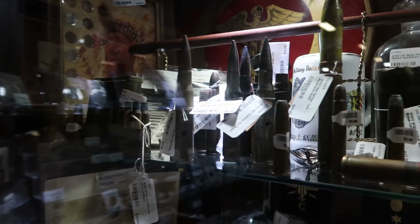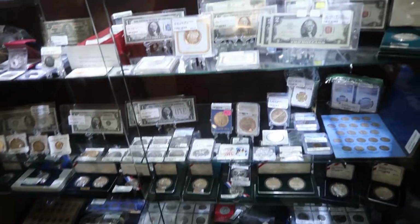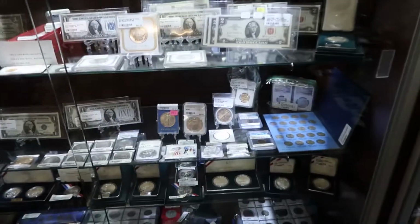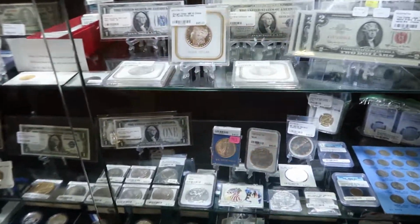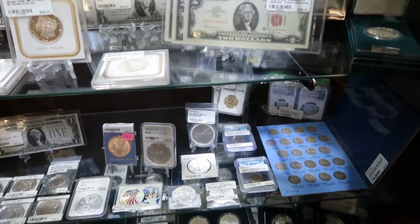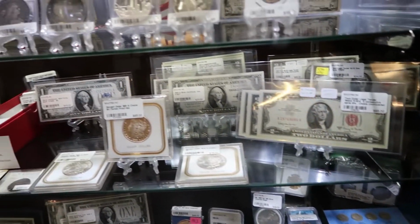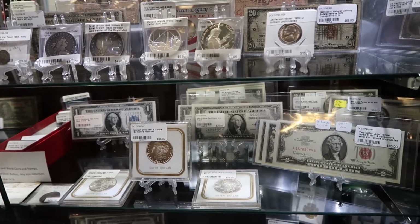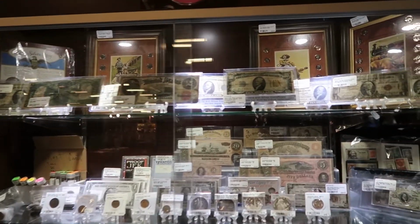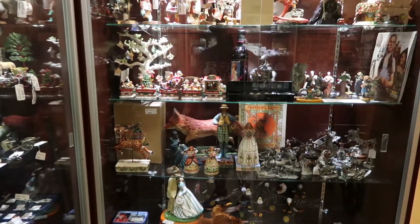This case has a lot of bullets and pins, coins, paper money. This is really cool vintage stuff. Yeah. Silver certificates, silver coins. Obviously, this section's locked up, which is pretty smart, because there would be people here who would want to swipe stuff, I'm sure. But yeah, this is cool. There'd be old money on top. Yeah, I know. Wow. So old paper money. Awesome stuff, guys.